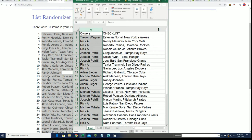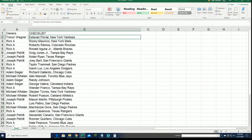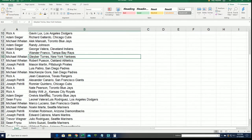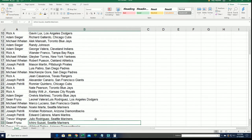All right, so now you can see your player here in the break. It's a checklist type of break. And so Nolan Ryan, Joe, Gavin Lux, Rick, good luck, everybody. I hope you hit something big, whether it's a rookie or someone like a legend, Sean, whatever it may be. Man, let's hit something big. That's all I want to see is something really nice come out of here.